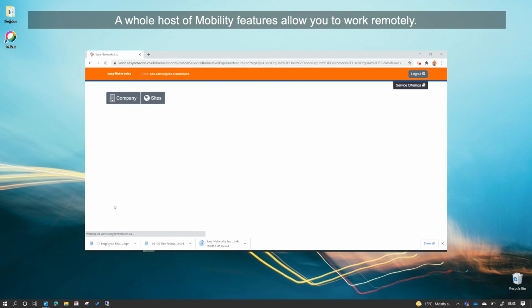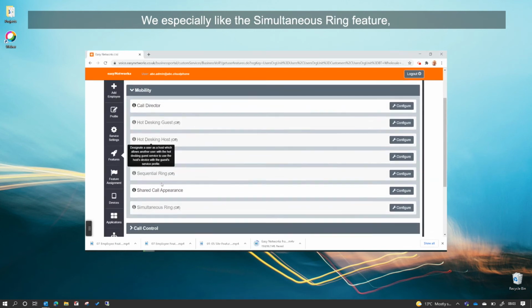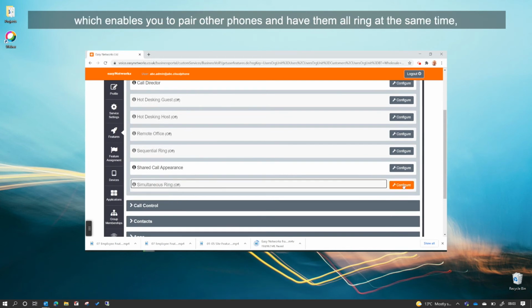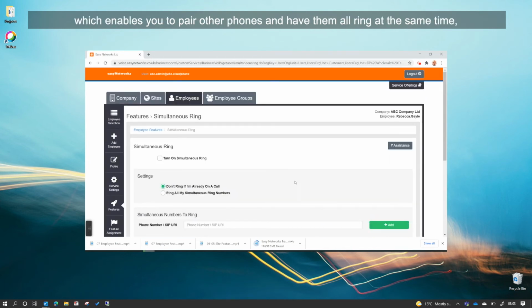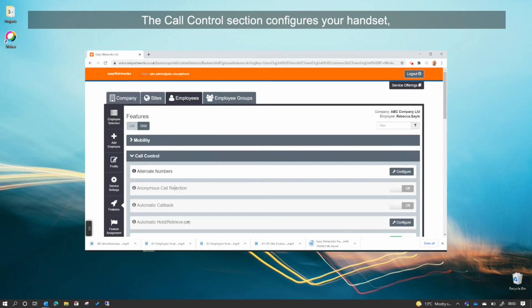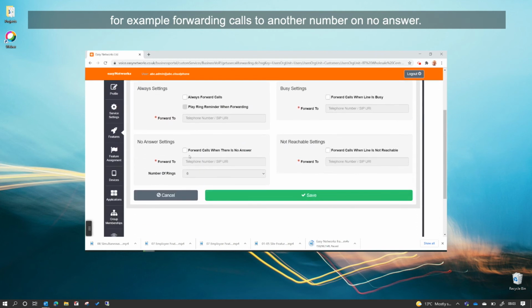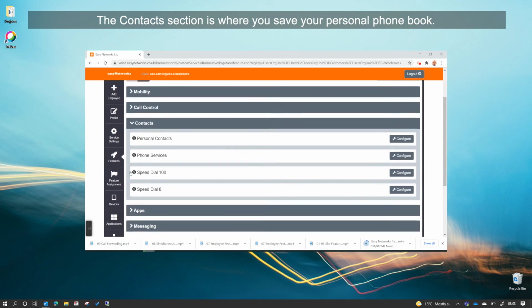A whole host of mobility features allow you to work remotely. We especially like the simultaneous ring feature, which enables you to pair other phones and have them all ring at the same time. Great if you never want to miss a call. The call control section configures your handset, for example, forwarding calls to another number on no answer. The contact section is where you save your personal phone book.